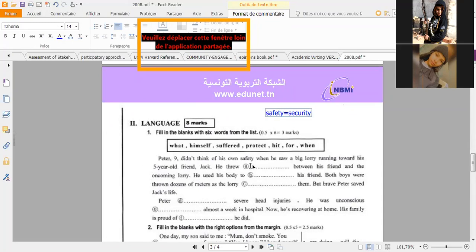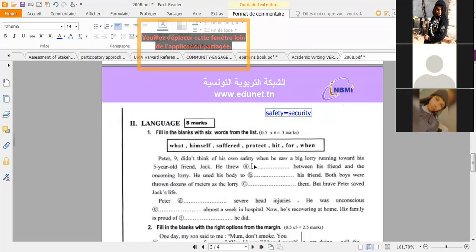He threw himself between his friend and the oncoming lorry. He used his body to, Noor? Protect. Yes, to protect his friend. Both boys were thrown dozens of meters.